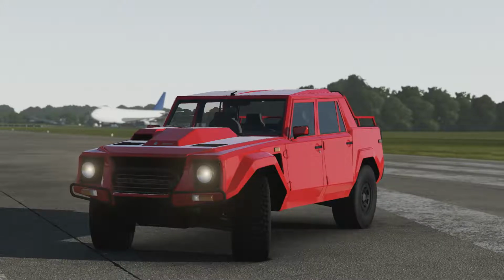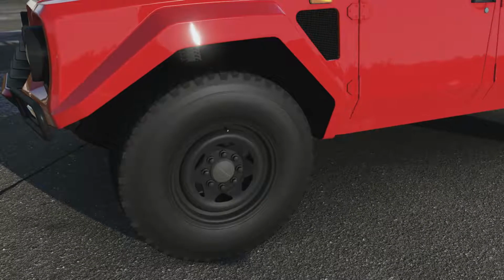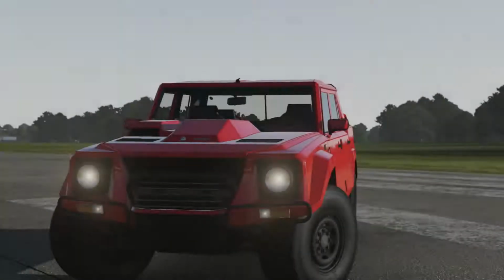So yeah, this was originally made to be a military vehicle. God knows why, because it had a V12 from a Countach originally, so it's not exactly going to be practical. But yeah, let's see what it can do.